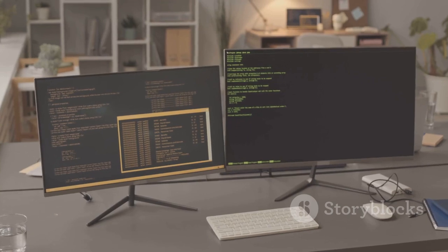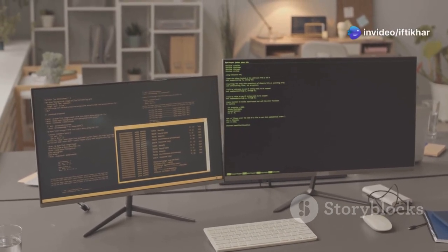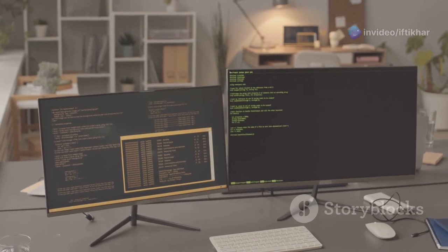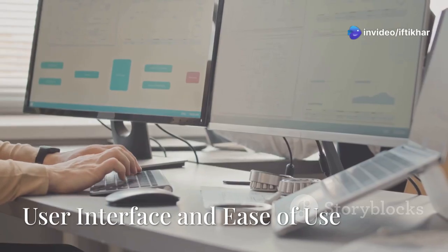In this video, we'll break down the key differences between these operating systems, comparing them head-to-head across 5 crucial categories: user interface, software availability, security, performance, and cost. By the end, you'll have a clear understanding of which OS reigns supreme for your specific needs.